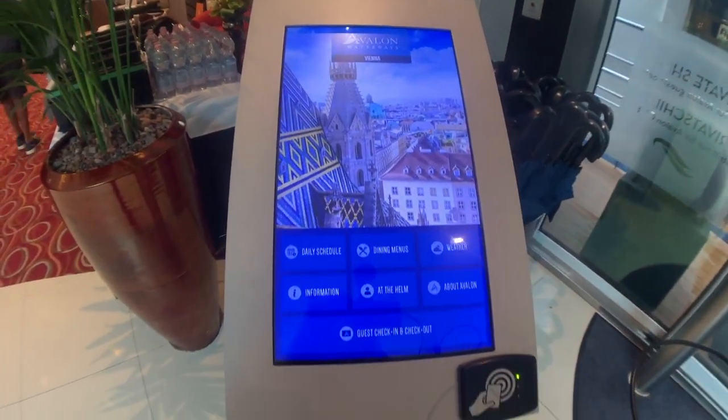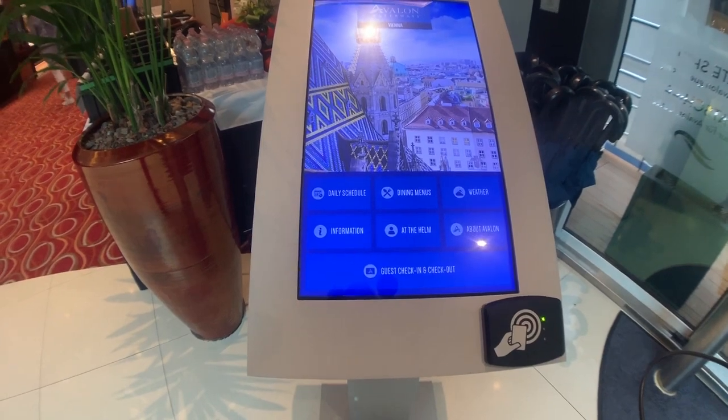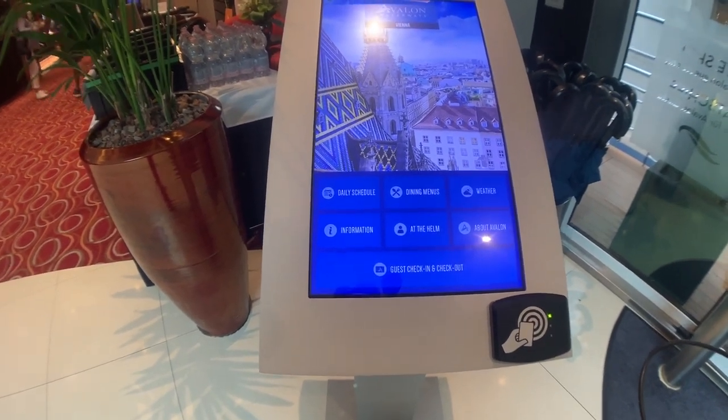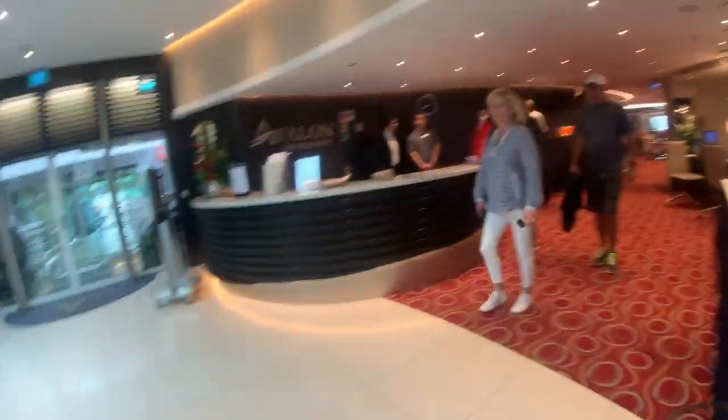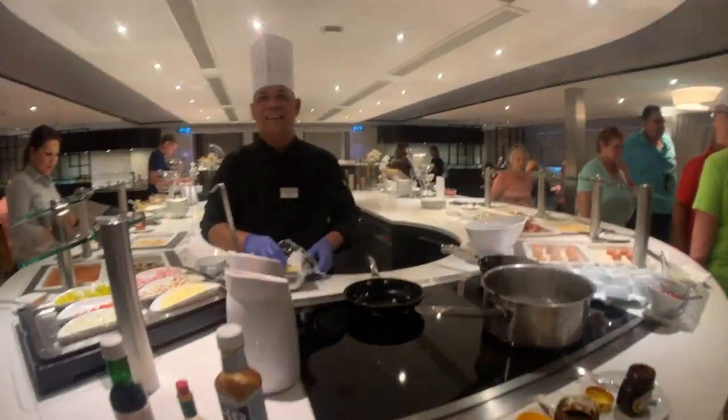You can get your schedule and you do a guest check-in and check-out. So you have to check in and check out every time you get on and off the boat. Making omelets today.